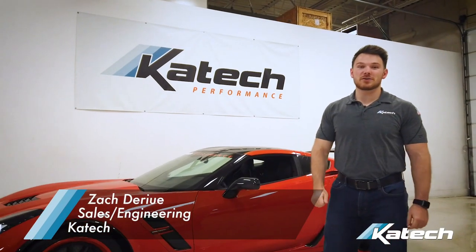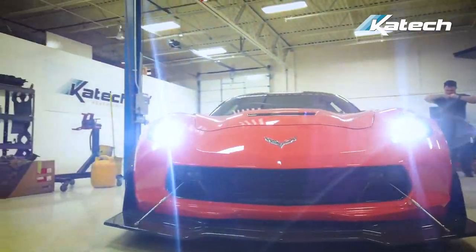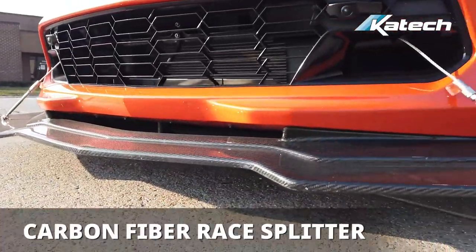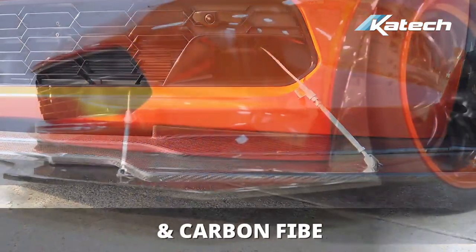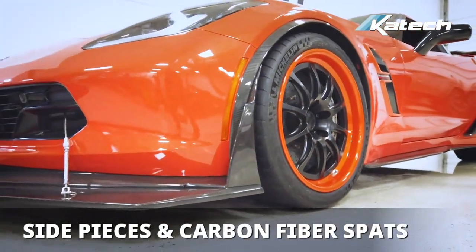Hey guys, we're really excited to show you this Grand Sport Corvette that we've just completed here at Katech. Starting at the front of the car, we have our Katech carbon fiber race splitter with our side end pieces and the carbon fiber spats on the fenders.